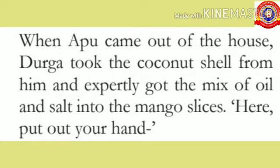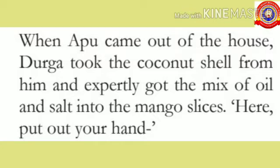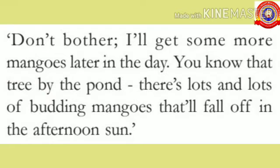Now all of you look at this paragraph. Where is the phrasal verb? Yes, look at the last sentence. Put out is the phrasal verb here. Shall we go through its meaning? Put out means to show. Look at the last sentence. Here, put out your hand.